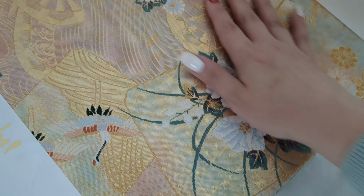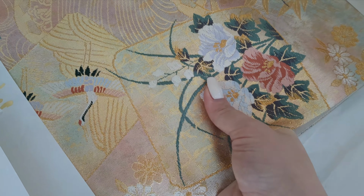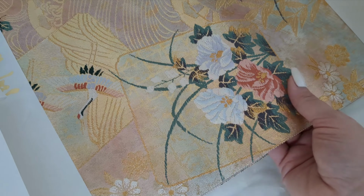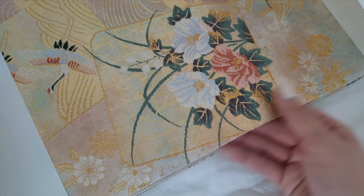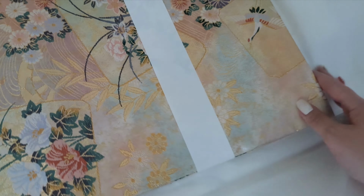But yeah, there are these little cranes and these beautiful flowers and everything. This time it's very much thicker, or sturdier, I think, because when I went to the store, it didn't have something inside there, I think. So yes, this is the obi.